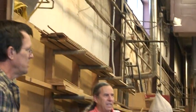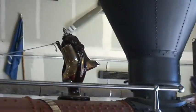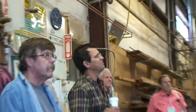So this is a major rebuild on this boiler. This thing was taken apart as far as you can take one apart, and then put back together with new material, some new design, and some additional pieces that weren't on there, all for the purpose of making it stronger and bringing it up to modern code.